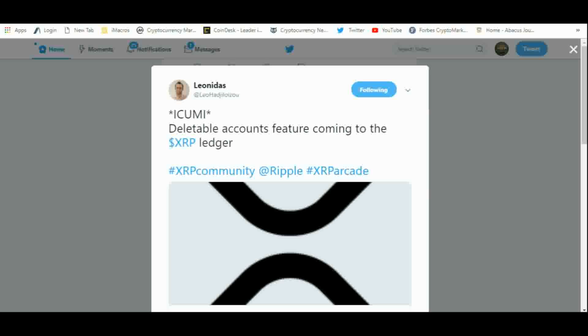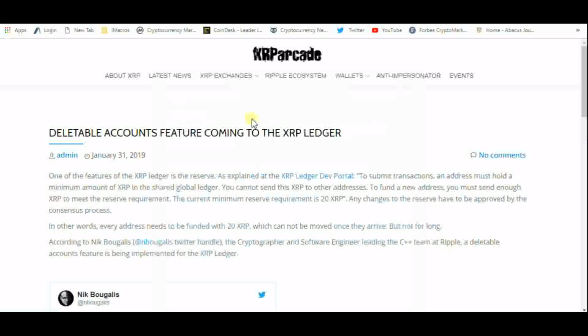Oh, this is a good one right here. Leonidas had posted this, and he put it on his website. Deletable accounts feature coming to XRP Ledger, and he put this on his website. And by the way, his website is xrparcade.com. If you have not visited this, okay.